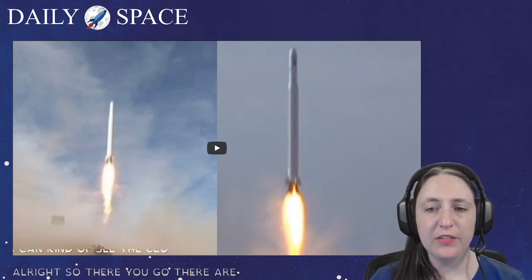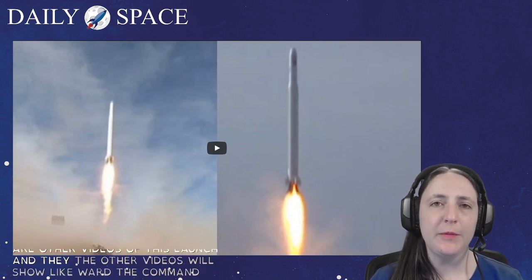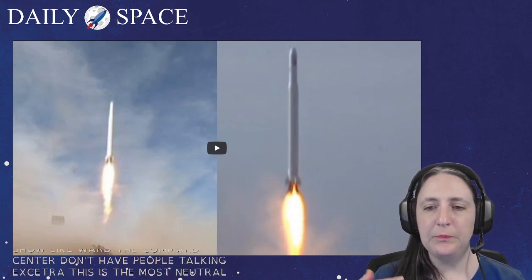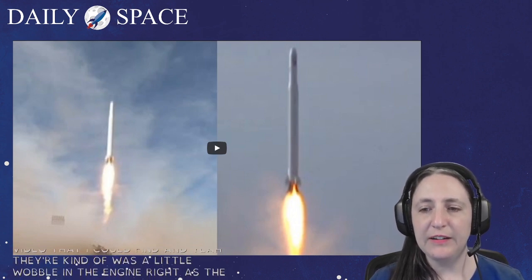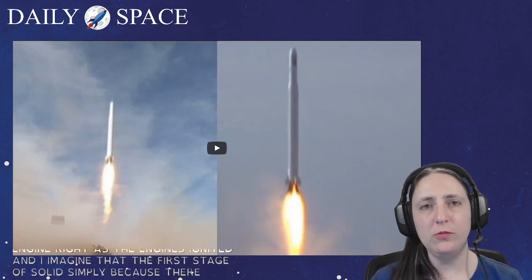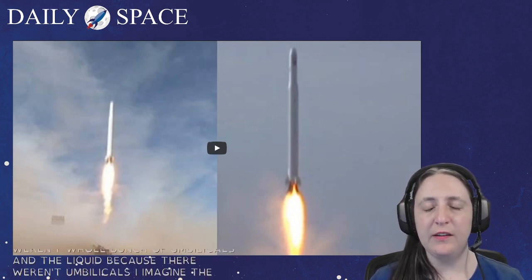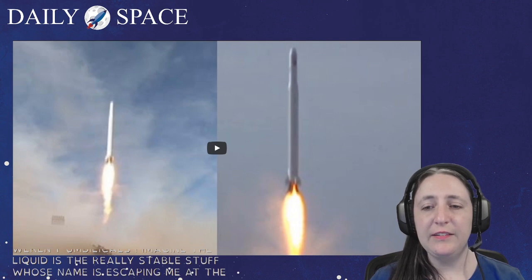There are other videos of this launch, and the other videos will show more of the command center. They'll have people talking, etc. This is the most neutral video that I could find. And yeah, there kind of was a little wobble in the engine right as the engines ignited. And I imagine that the first stage is solid simply because there weren't a whole bunch of umbilicals. And the liquid, because there weren't umbilicals, I imagine the liquid is the really stable stuff, whose name is escaping me at the moment.